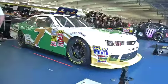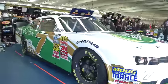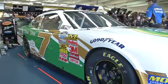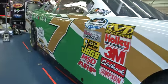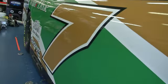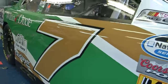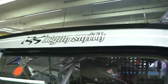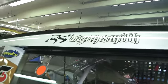Roaming along here, Regan Smith, the Wishbone, Bi-Lo, Winn-Dixie, number 7 paint scheme. We were talking about Harry Gant before. Harry Gant, oh well, he had similar colors to this, the Skoal Bandit, but right here, the gold, the white, the green this weekend. Regan Smith, second place in points, trailing by about 38 points, I believe, behind teammate Chase Elliott.